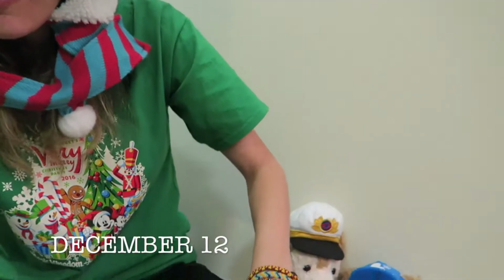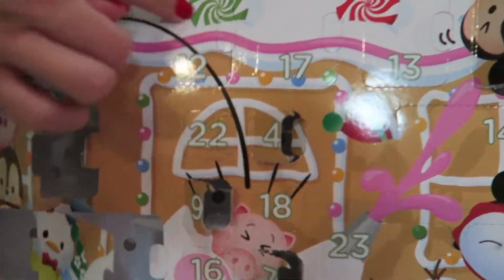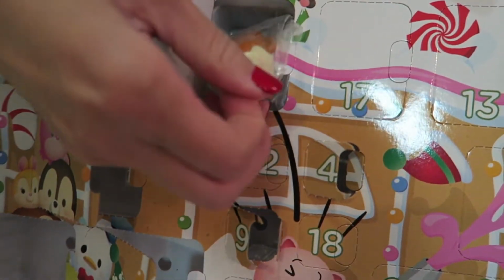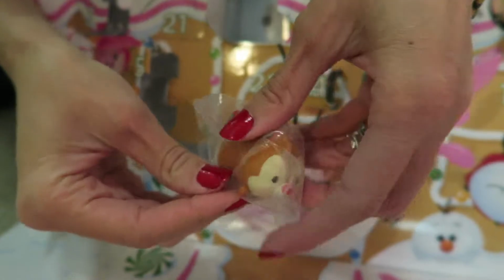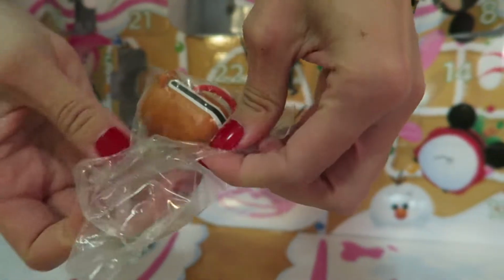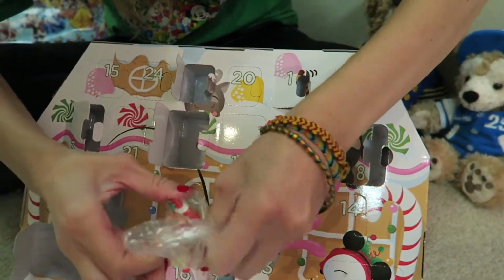So that was 11. Now let's see what's in 12. So 12, I think, was right underneath it, yeah. So this one's a bigger box. What's in there? Yay, it looks like it's another Tsum Tsum. The accessories are fun, but I really like the Tsum Tsum ones the best. Oh, looks like we got Dale. And he's got the little accessory, like a little Santa hat. Very cute. So that's kind of like the Bambi one. He also had a Santa hat. Get him out of there.